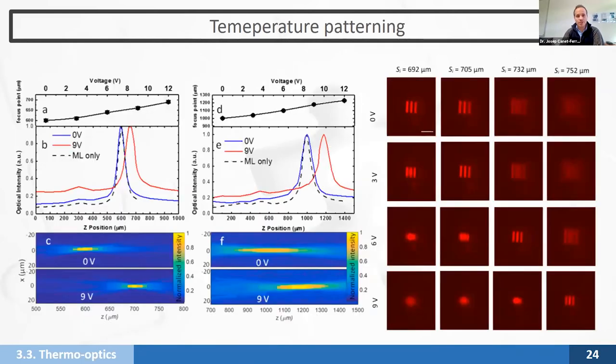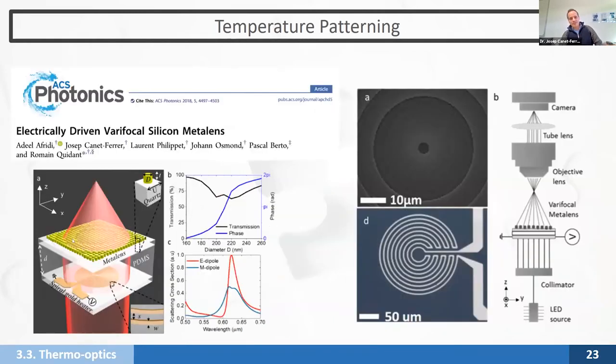The good thing of this approach is that the limit of the performance comes with the metasurfaces. You are able to fabricate a high numerical aperture metalens or a short focal length metalens, then the thermo-optic lens cannot be flexible to operate in a similar range. This is because in the case of this lens, this is a divergent lens, so you are always able to combine the focus or to tune the focus of the metalens in an easy way, right?